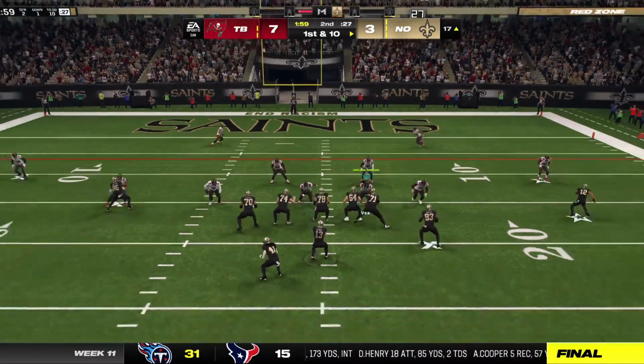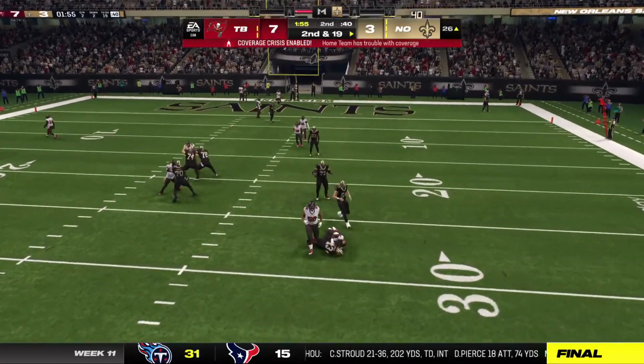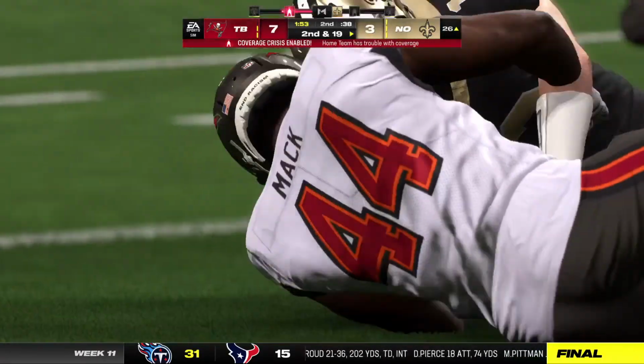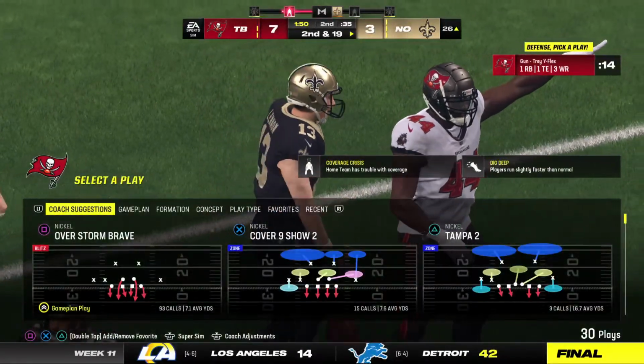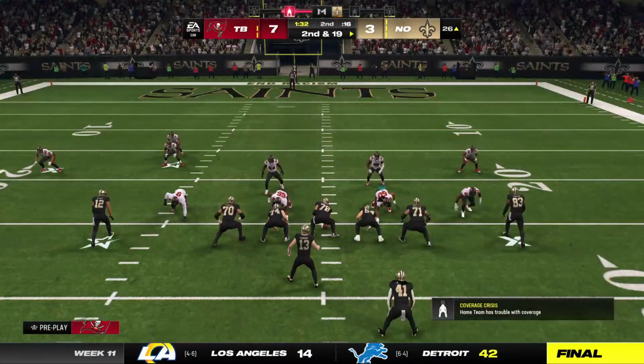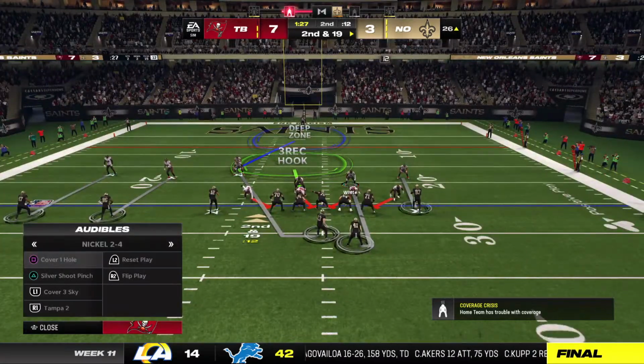In good position, 1st and 10. Flushed out, and he can't get rid of it. He's taken down. Khalil Mack in there for the sack, and it's an important one from a personal standpoint, as that is sack number 100 in what has certainly been a terrific career to this point.